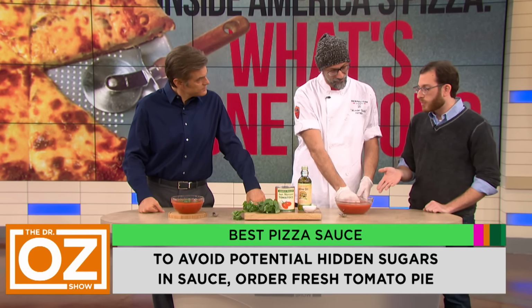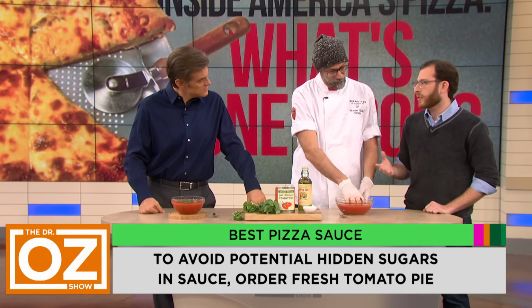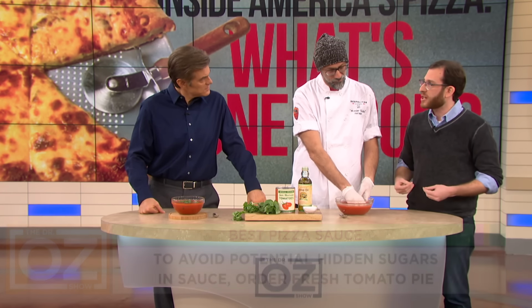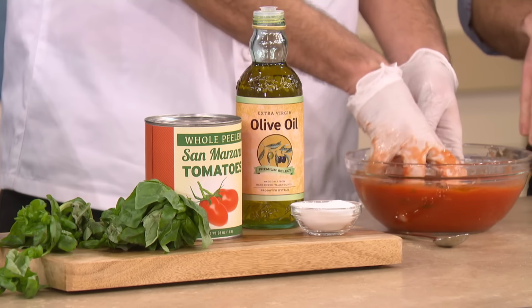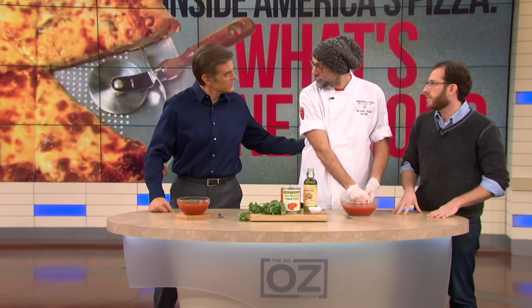Again, a pizza margherita will probably have something like this. But you just look for color. Sugar is going to make caramelization happen. So if somebody's added sugar and if they've cooked down their sauce, it will look darker. So if you look for a brighter color tomato, you're probably going to get something that was a whole product and not cooked. Julio, thank you very much. You're welcome. Appreciate it. Thank you.